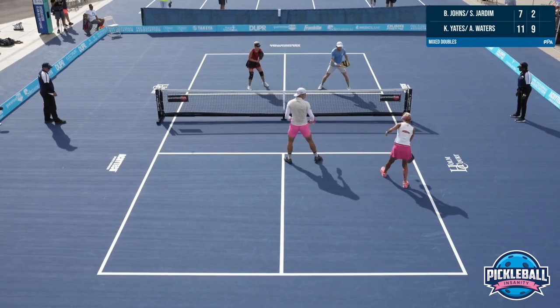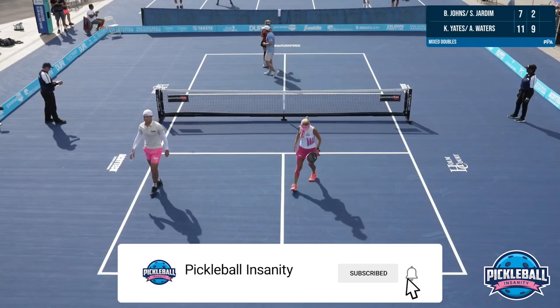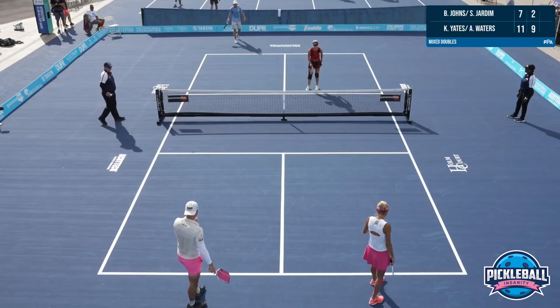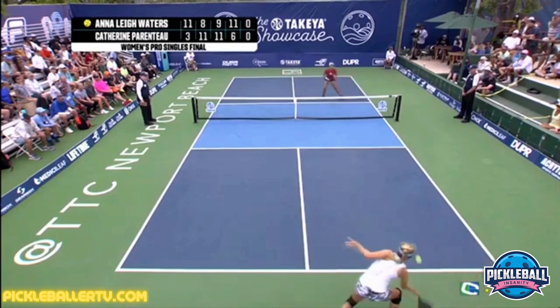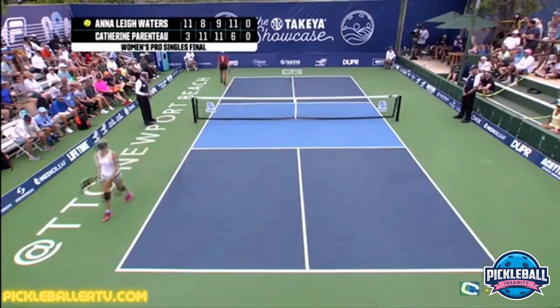There we go. Good counterattack by Waters. Looked like she saw that. Little poke coming from Ben Johns down the line with his backhand. There's that roller, but it's a little high. Great pressure, takes the volley. Perfect. Great hustle, great execution by Anna Leigh.